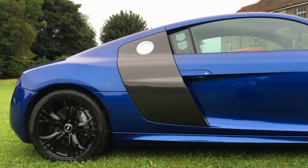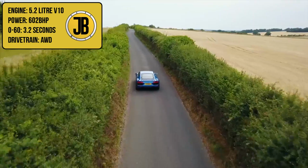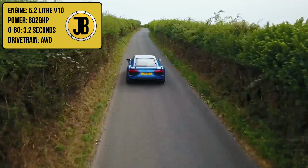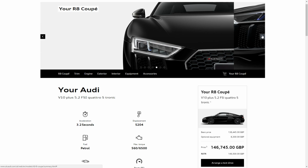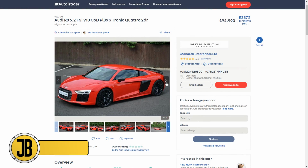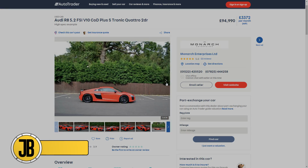The perfect entry-level supercar, this German beast has a 5.2 litre V10 engine which puts out 602 brake horsepower through its 4 wheels, taking it from 0 to 60 in a staggering 3.2 seconds. However, because of these insane specs, the R8 is also the most expensive car on this list, with prices starting at £147,000 for a new model, while second-hand examples go for around 95 grand. This makes the car pretty unaffordable for the average person.